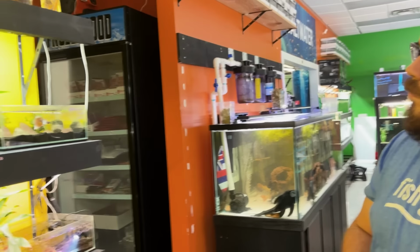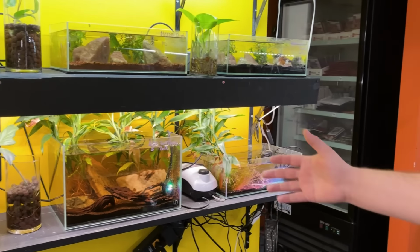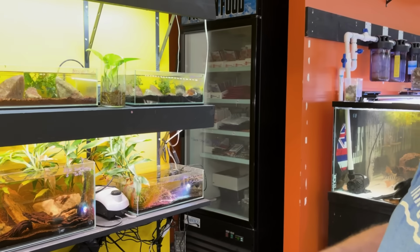Yeah, and it's also nice that they're in their own individual tanks instead of the cups. Oh yeah, individual tanks that have water flow, planted, scaped.